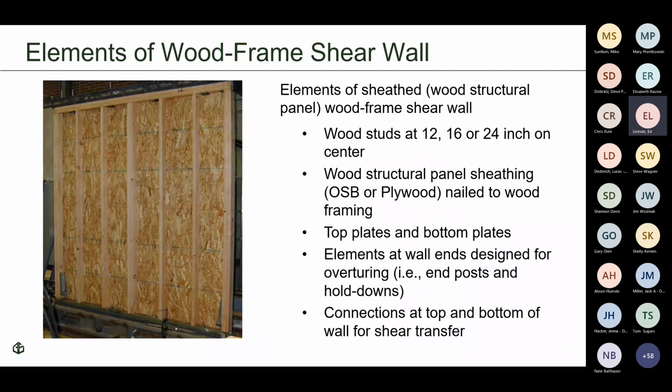All right, so your elements of a shear wall. You've got wood studs, 12, 16, 24-inch stud center. You can use any of those. Wood structural panel sheathing, OSB or plywood, which is going to be nailed in. You can't use screws in shear walls. You've got your top plate, your bottom plate, your elements at the wall ends that are designed for the overturning, and then your connections to the top and bottom for that shear transfer. That's the basics of what you have in a shear wall, right?